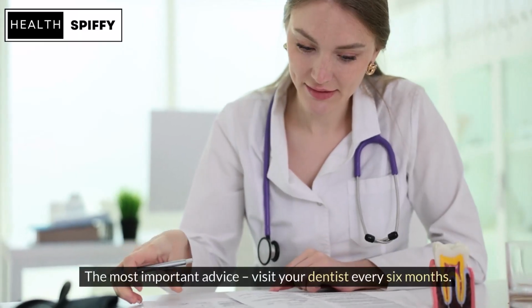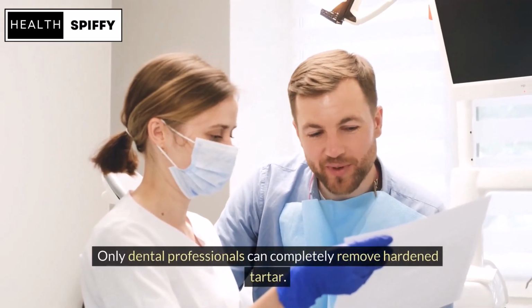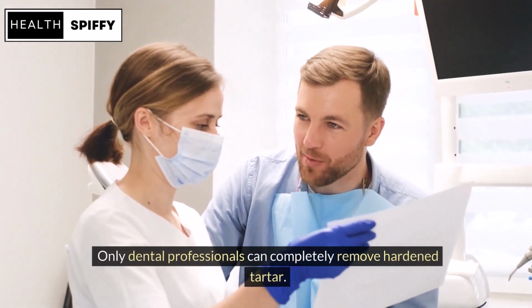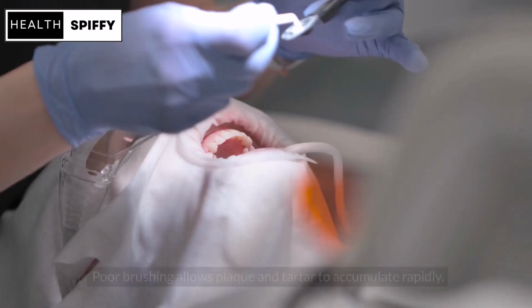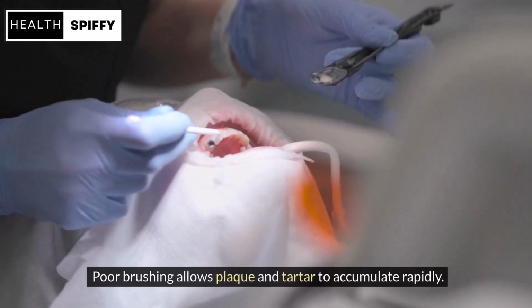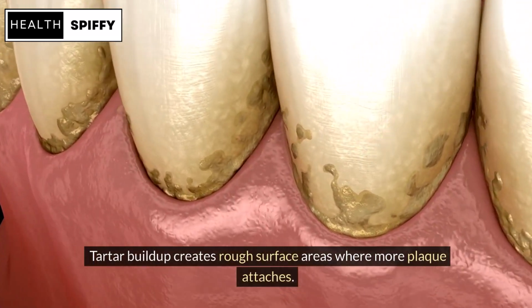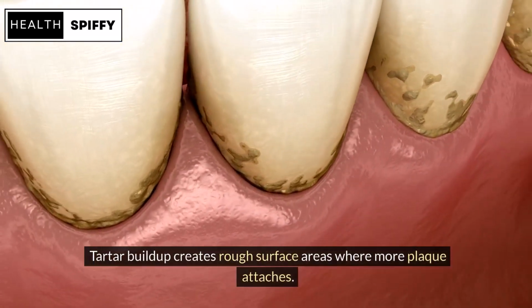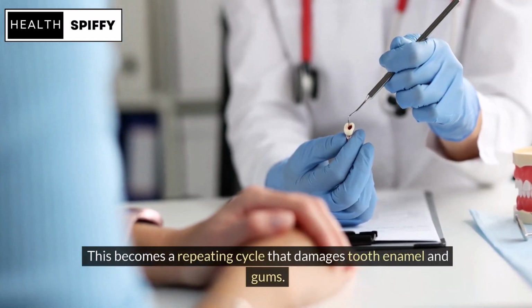The most important advice: visit your dentist every 6 months. Only dental professionals can completely remove hardened tartar. They have special tools to properly clean teeth. Poor brushing allows plaque and tartar to accumulate rapidly. Tartar buildup creates rough surface areas where more plaque attaches. This becomes a repeating cycle that damages tooth enamel and gums.